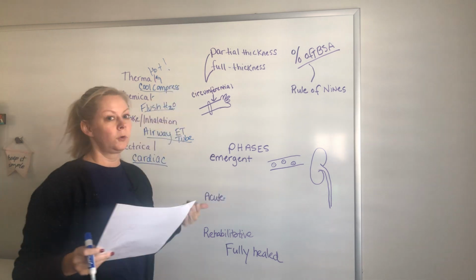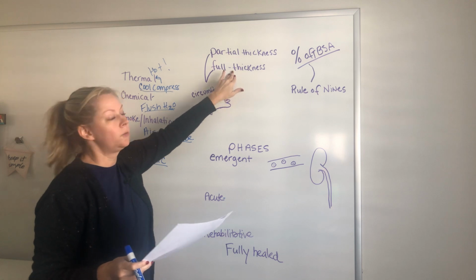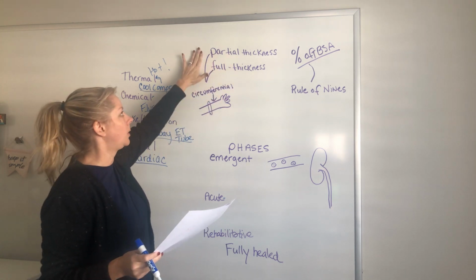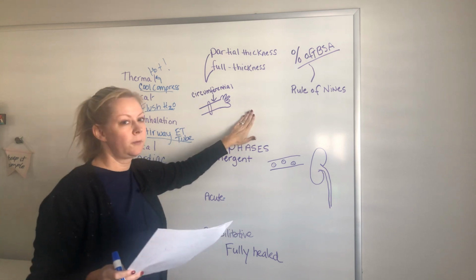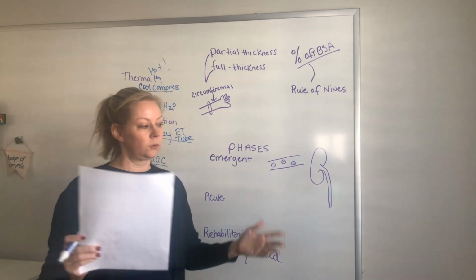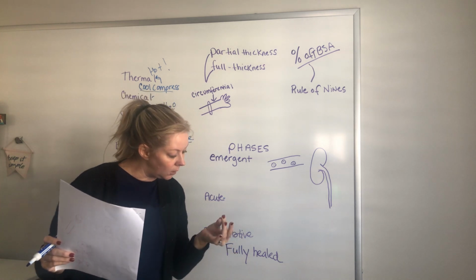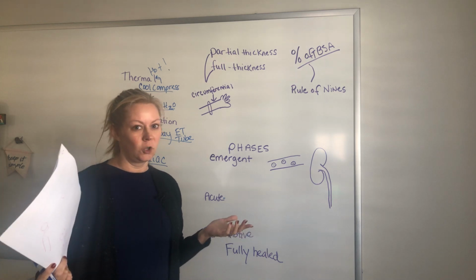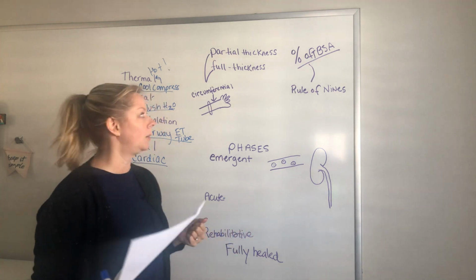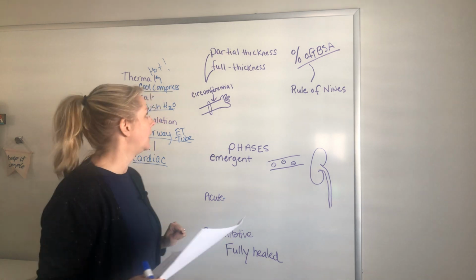Now let's talk about the other types of burns, or the degree of burns. There's 1st, 2nd, 3rd, and 4th degree burns, but I think what's important for you to realize is the difference between partial thickness and full thickness. Because remember, we do know that 1st degree burns are just on the surface. So if I accidentally get burnt on my curling iron, which I did yesterday right here, that is just a superficial 1st degree burn. I did run it under cold water, I put some cold compress on it, and then it went away.